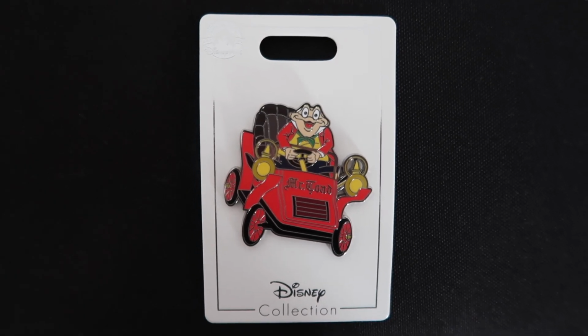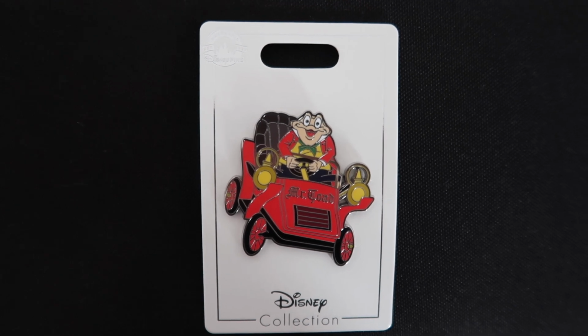I want to say it was either $20 or $25, something like that. I can't remember, and obviously it's out of the packaging now. I've got a couple more pins here, so again, I will show these up close. This is a Mr. Toad one that my friend Gary had told me about before I went on the trip.